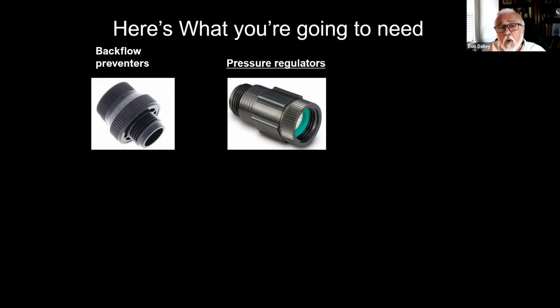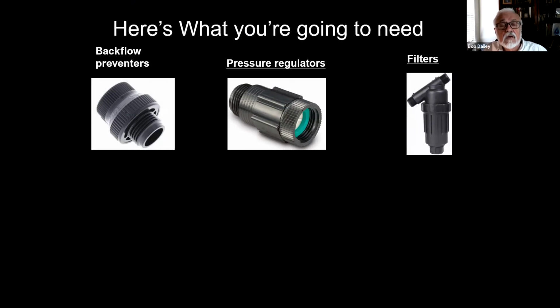Pressure regulators. Water comes in at about 40 to 50 pounds per square inch. But most of your drip irrigation systems only provide enough water for maybe 30 psi. So what the pressure regulators do is, when the water comes out of your spigot at 40 or 50 pounds per square inch, this will reduce the pressure back down to 30 psi. And this is a filter.